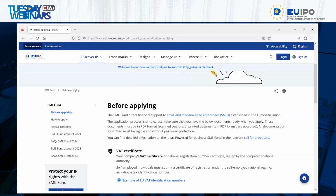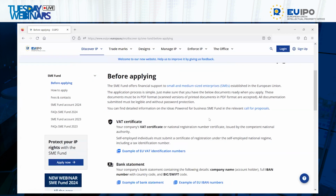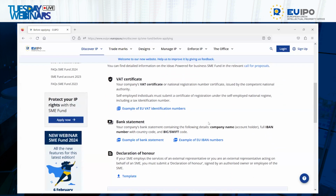Let me just clarify at this moment that SMEs based in the EFTA countries, namely Norway, Switzerland, Iceland, and Liechtenstein, or in the UK, are not entitled to apply to the SME Fund as they are not European Union member states. The submission of the application is very simple, as we will see later on. Just make sure that you have the following documents ready before you start filling out your application.